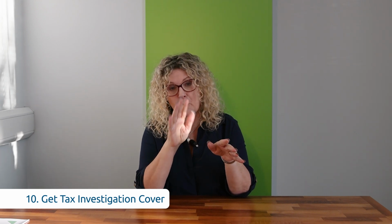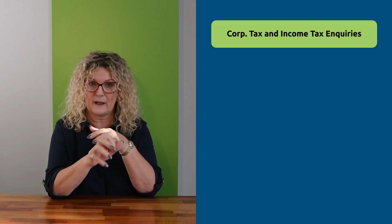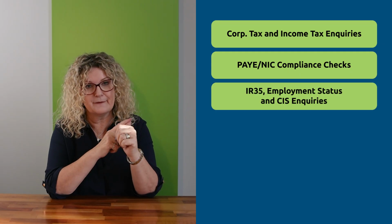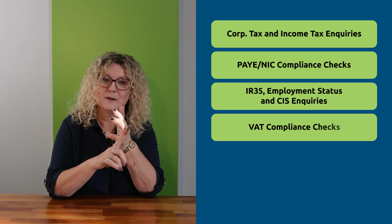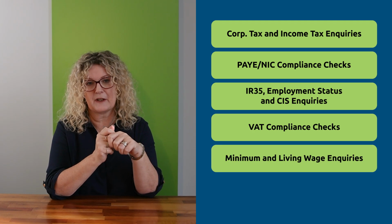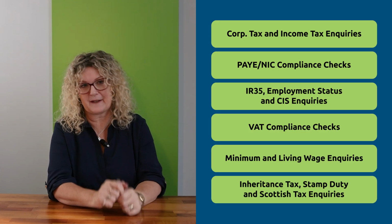Their service offers up to $100,000 worth of cover for professional fees incurred during an investigation, and this includes corporation tax and income tax full or aspect inquiries. It also covers PAYE and NIC compliance checks and disputes. It covers IR35, employment status and CIS inquiries. It covers VAT compliance checks and disputes as well. It also covers national minimum wage and national living wage inquiries. It covers inheritance tax, stamp duty and Scottish tax inquiries.